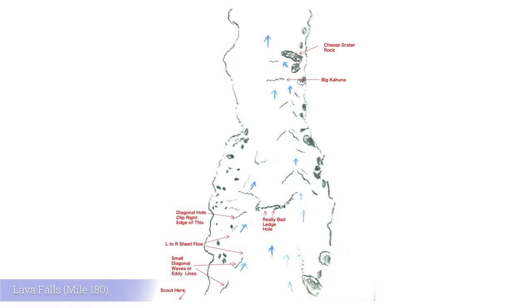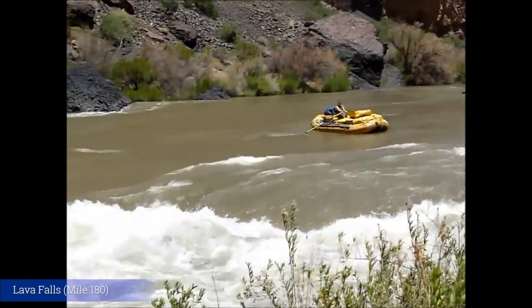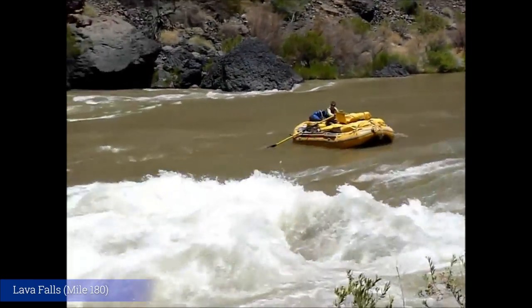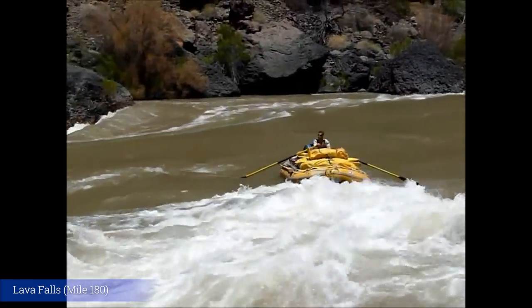I'll position myself in the pool upstream. My landmarks are these two smaller diagonals extending from the left shore. I want to be just to the right of those. My focus shifts to the larger diagonal on the left. My goal is to be pushing right to left at this point and to nick the right corner of that diagonal, again, moving leftward as I do.